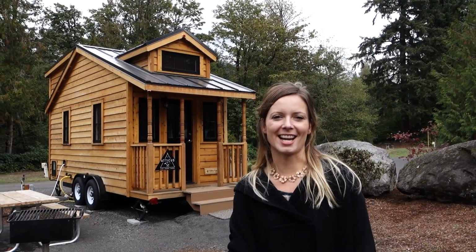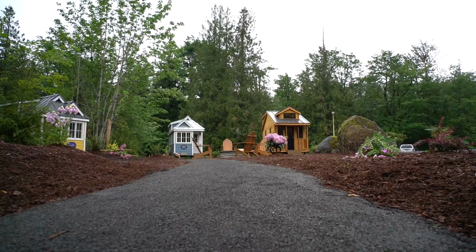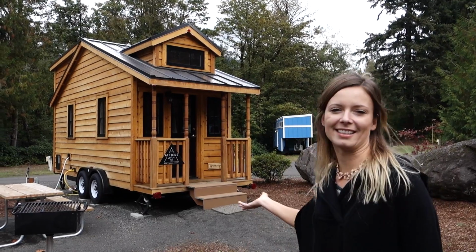I'm Jenna with Tiny House Giant Journey, and we're here at the Mount Hood Tiny House Village, just about an hour outside of Portland, Oregon. And they have 5 tiny houses here for us to tour. So first up, we're going to take a look at Atticus. Let's go check it out.